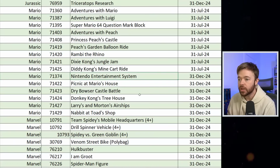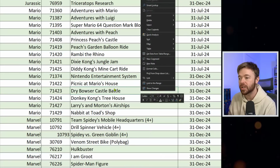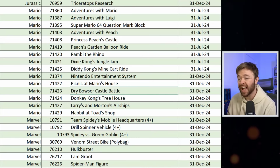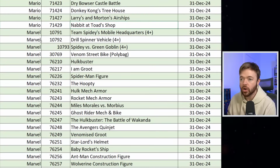Panic at Mario's House, Nintendo Entertainment System. Interesting to watch that set and what's going to happen with the Nintendo Entertainment System kind of buildable console. Donkey Kong's Treehouse, Dry Bowser's Castle, Battle Larry and Morton's Airship, Nabbit at Toad's Shop for Lego Mario.